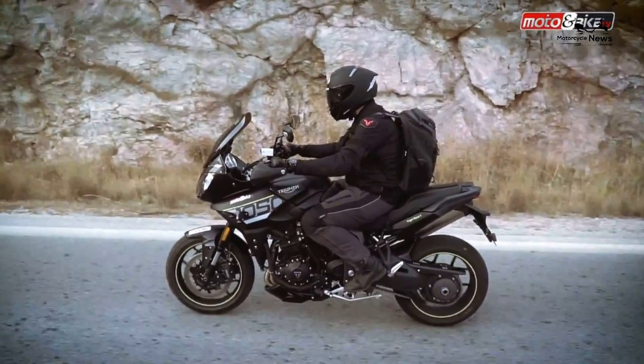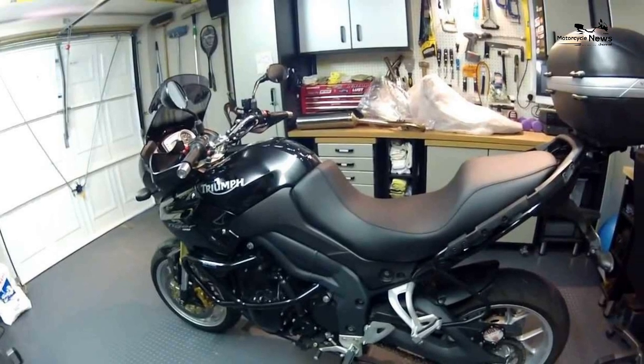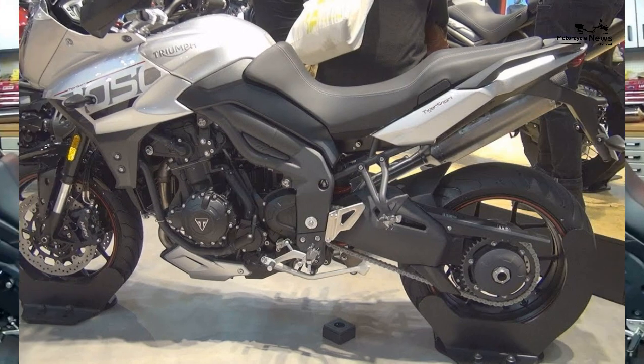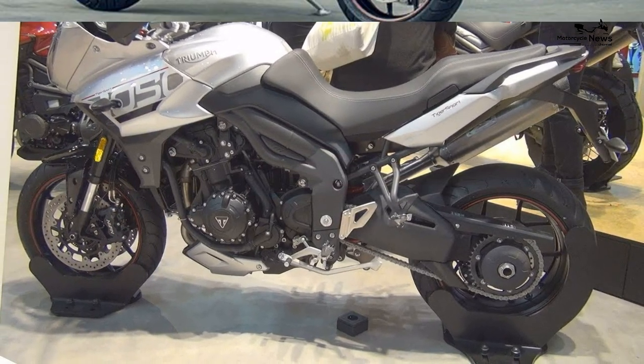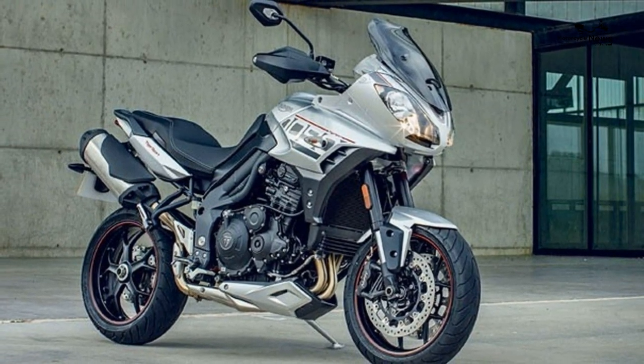Reliability and build quality. We've got loads of Triumph Tiger 1050 Sport owners' reviews, and they do show a mixed bag when it comes to reliability. Some have done 25k miles with no issues, while others have had electrical and mechanical problems as well as some warranty claims.